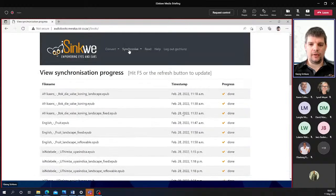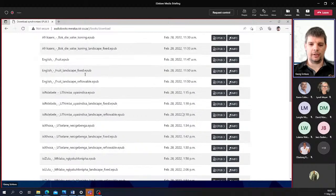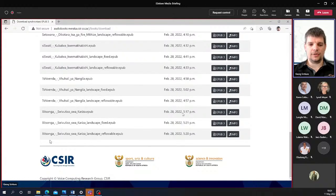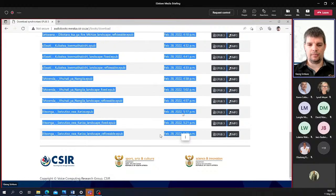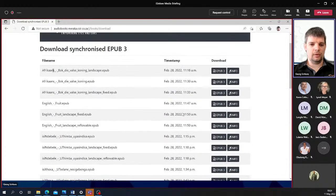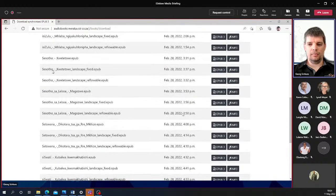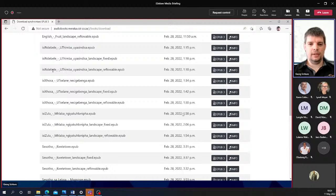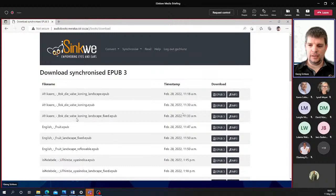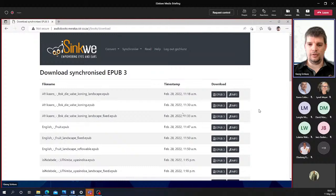So when everything is ready, you can go to the download section of the synchronized EPUB3 documents, and you will find all your downloads there. As soon as Alice is complete, it will appear here at the bottom. So what I have here currently are example books in all 11 languages, books created by the African Storybook website, and we're using those books as examples under a Creative Commons license, just for demonstration to you.